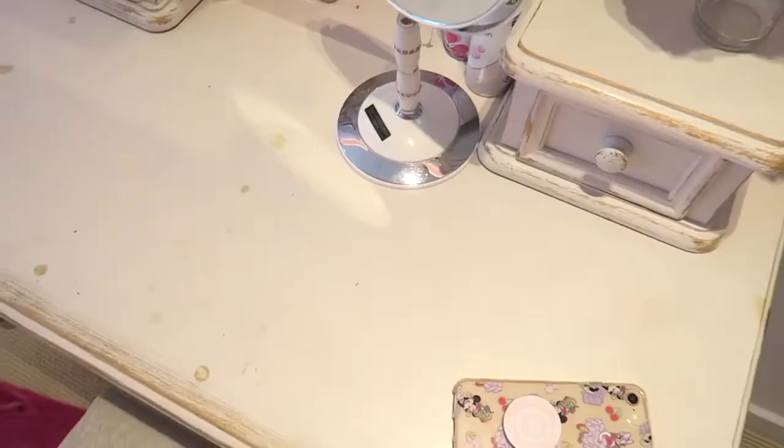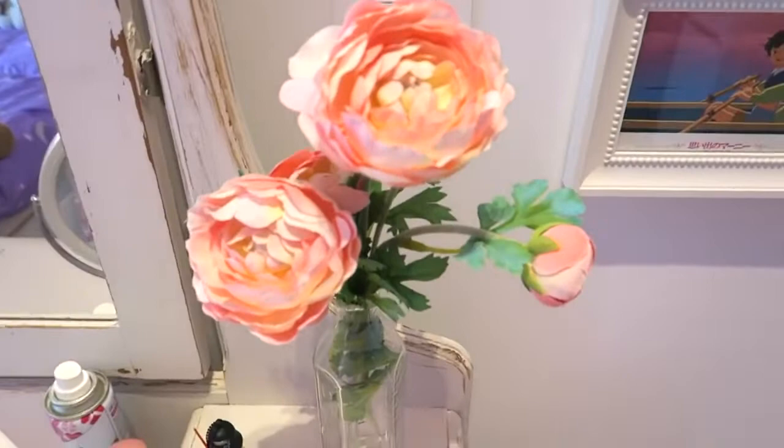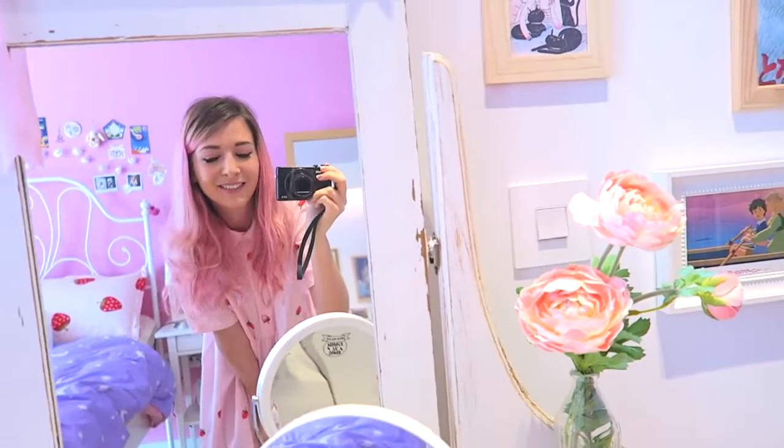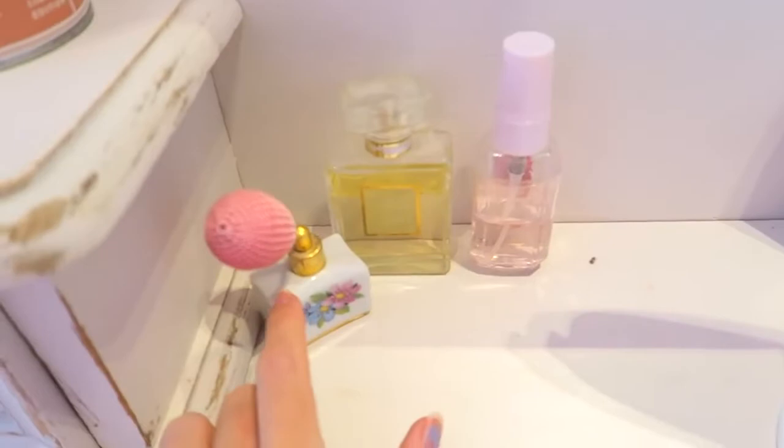These flowers are fake. Most of my flowers are fake because I kill every single plant I touch. It is sad, bad time. So these are my go-to perfumes and sprays. This is one that I made myself out of rose water. Then I've got Regina George because I feel like she's a good person to have judging my makeup routine.